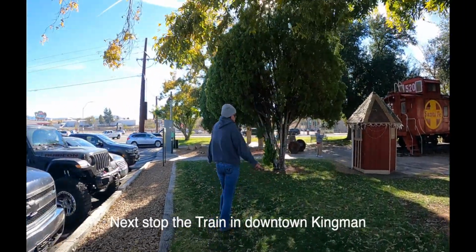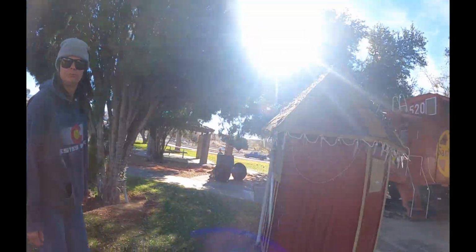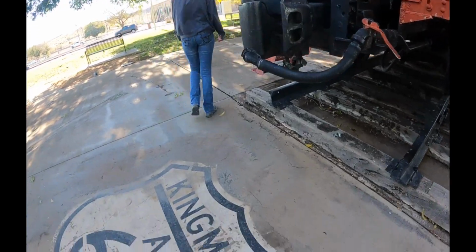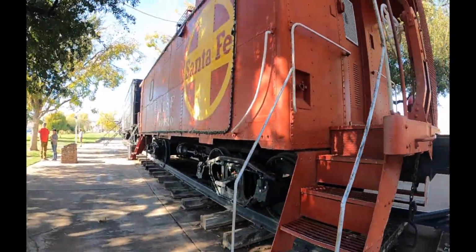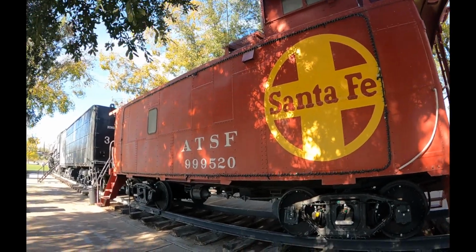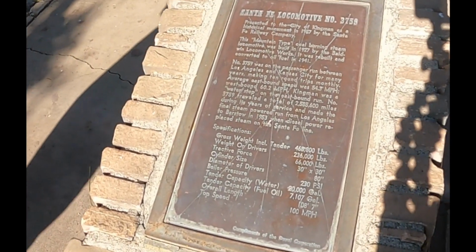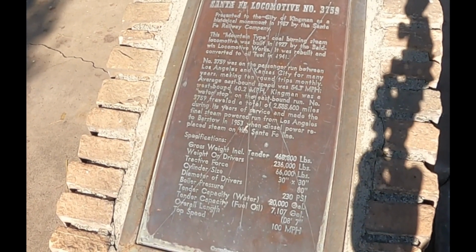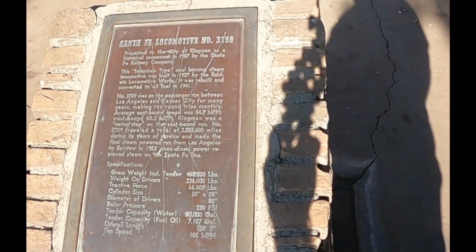What are we even looking at? What is this? Find a train. Choo-choo. It's a choo-choo train for sure. This is in Kingman, Arizona. Santa Fe locomotive number 3759. So I'll leave it there and try to zoom into it so you guys can read it. Let me keep the shadow out of it.